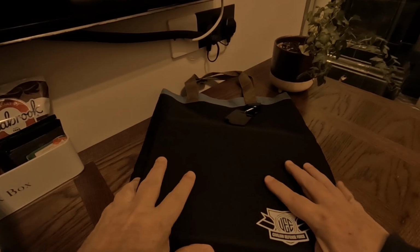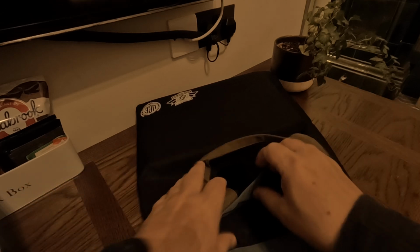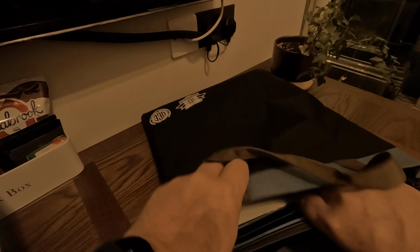So let's get into the Citizencon goodie bag and set aside the architectural tour for a moment. Let's get in here and we'll start to see what there is. Okay, we've got some cards.